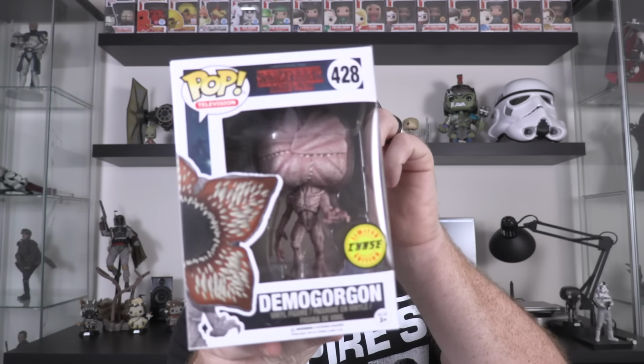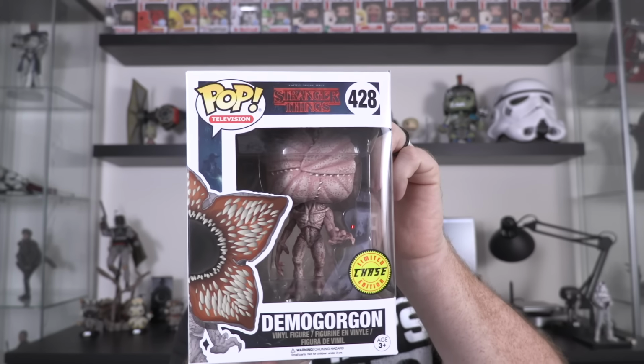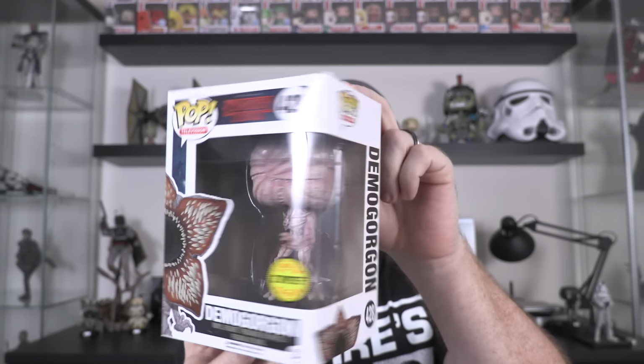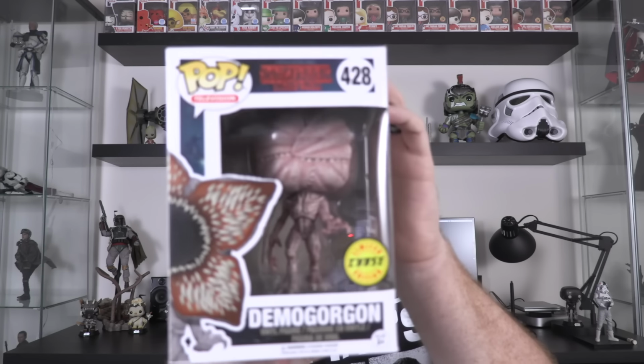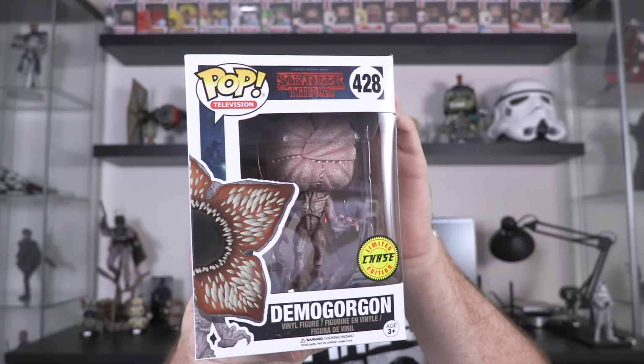Demogorgon Chase. I think this one's super cool. I like it. I know some people think the open mouth one should be the Chase, but that would kind of limit the people who could get the open mouth one. So I'm really happy this one's here. I love the hand pose. He's walking. I just think that's really cool. I mean, sometimes these chases can be a little lame. That one's not one. This one actually has some motion to it. And yeah, there's that one.